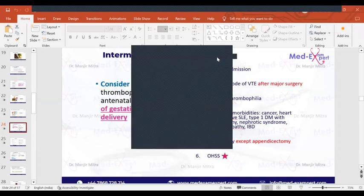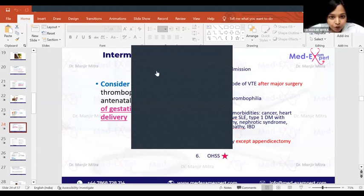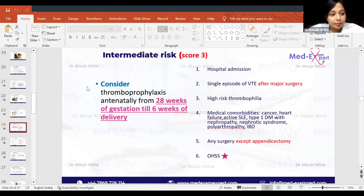Yes. Okay, yeah, somebody has shared the algorithm. Yes, there is this algorithm in the guideline, and as per that, it is about the fresh history, something ongoing antenatally, but not in the past. It is not about the past surgical histories. All right.